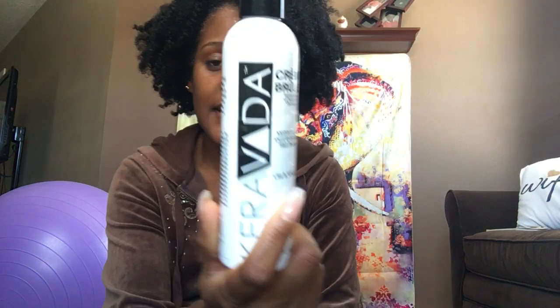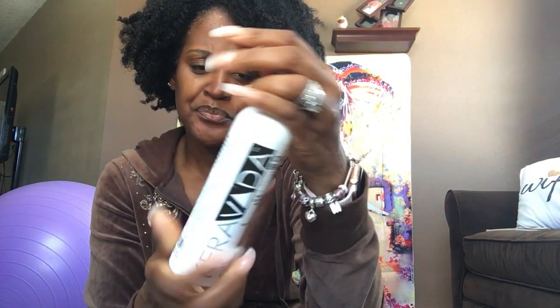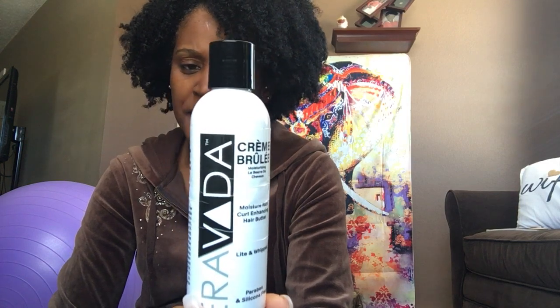So I did try this. I tried it when my hair was short. I haven't tried it since my hair has grown out. It has a chocolate kind of smell to it. I don't like that. I don't wash weekly, so I can't use anything that's too heavy in scents and too much of a buildup. So this is very heavy. I didn't have a problem with how my hair turned out, but I haven't used it in a while. So it's been sitting under my sink for the past year and a half.